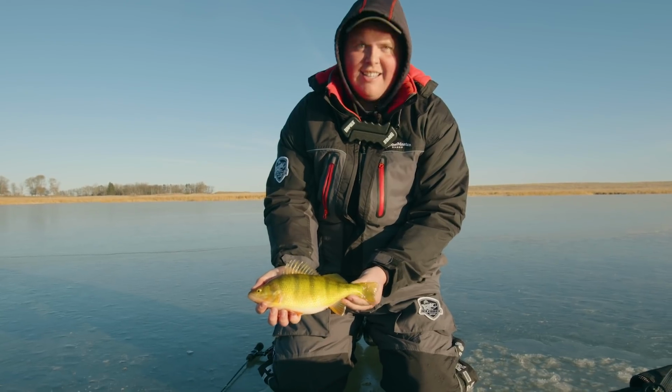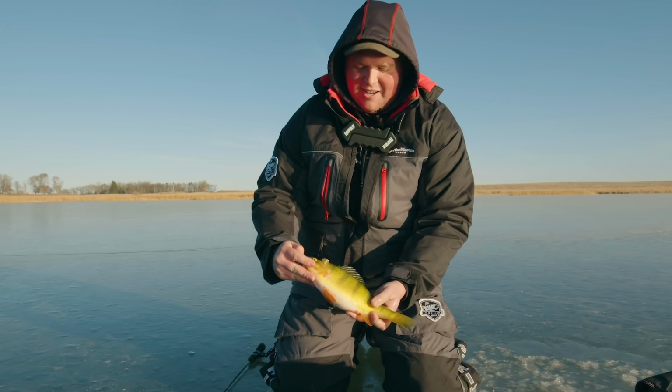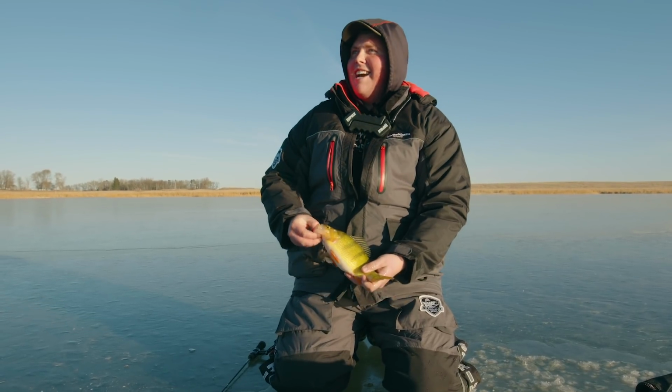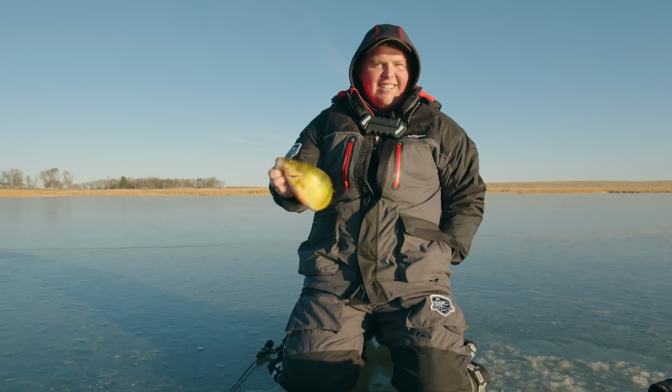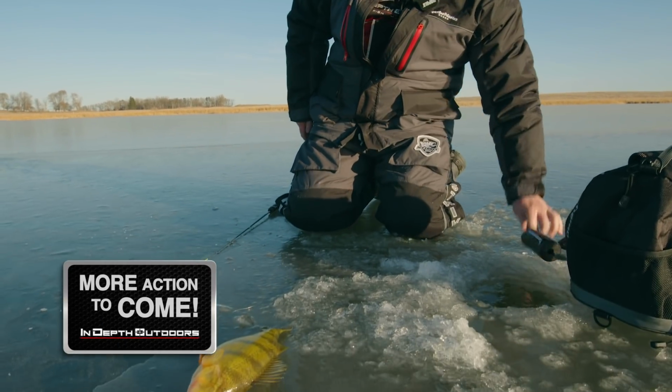Heck yeah. Let's bring that one home for dinner. I think we're gonna have to. That's a gorgeous fish right there. But a blast. Early ice, North Dakota. You can't beat it. You really can't. That's a good start. That is. We'll put him there and see if we can find his friend.